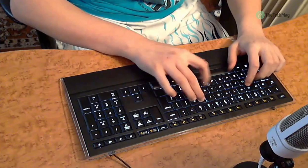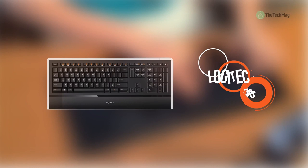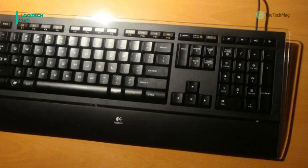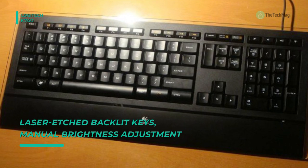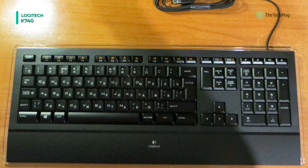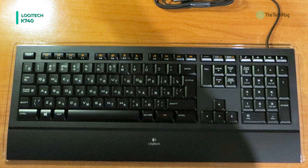The wired USB Logitech K740 illuminated keyboard is explicitly designed for typing at night or in otherwise low-lit situations. Only the character of each key is illuminated, ensuring that you're not flooded with light while still providing you with enough light to see. The illuminated keyboard also features Logitech's perfect stroke key system for fluid typing and a soft touch palm rest for increased safety and comfort.